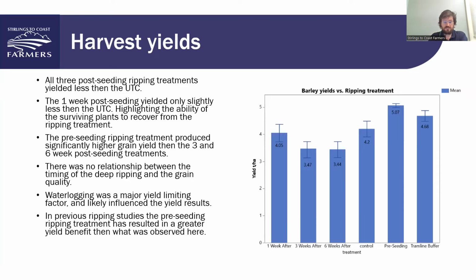Waterlogging was also a major limiting factor for yield and likely influenced these yield results. Similar to the early season biomass, I would expect under a regular year, you would see this graph stretch out a bit more. And what I've observed in other ripping trials before is that there is generally greater than a ton difference between pre-seeding ripping and untreated control. So potentially that pre-seeding rip would have a greater benefit than what was observed in this trial.